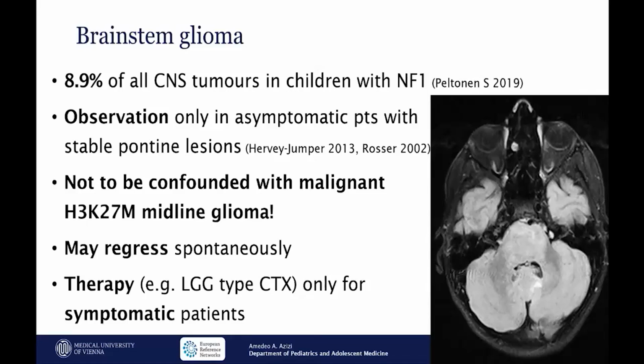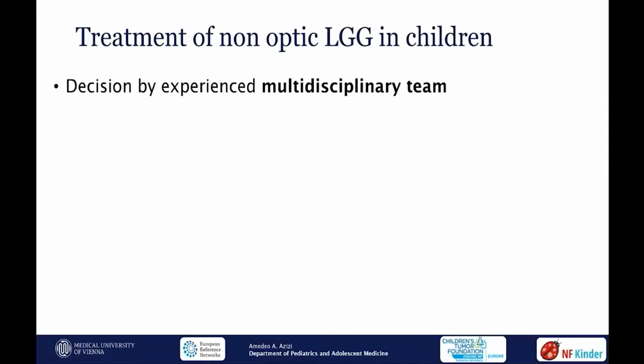age. But of course, if those patients get symptomatic or these lesions start growing, then you need a therapy like the low-grade therapy I've mentioned before, and those only in symptomatic patients.